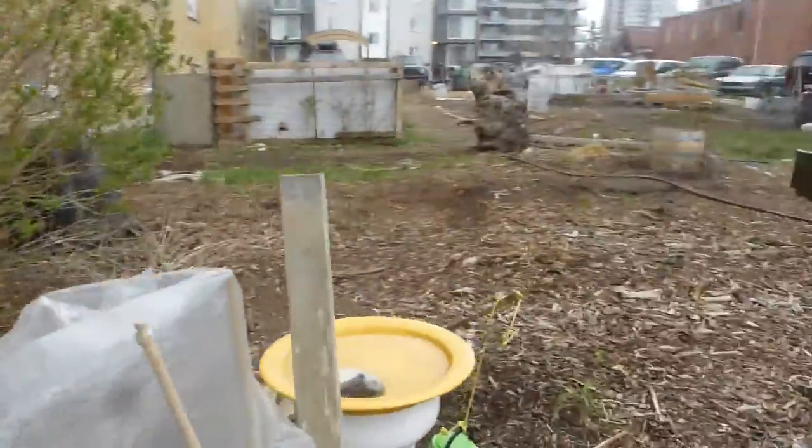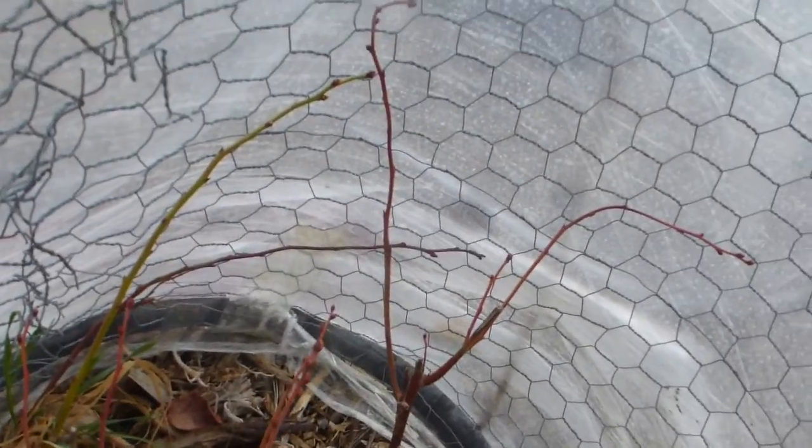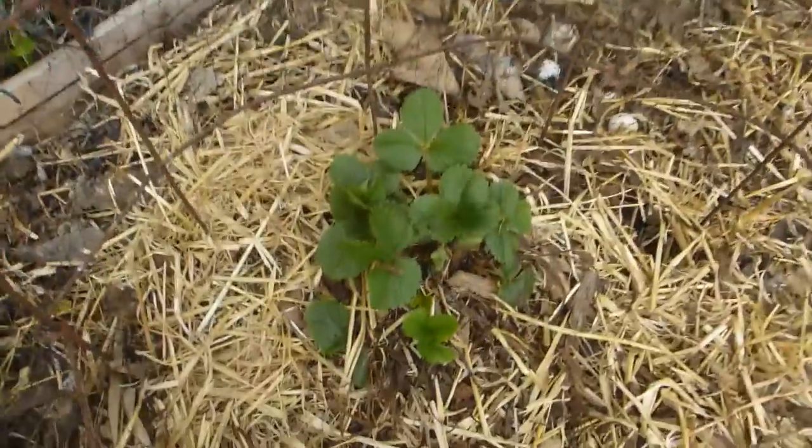Blueberries, they're not doing that well. They're little twiggy things in here. Here's what they look like. You can see they're red stems, but they haven't done that well here. These are 2 years old. Raspberries, 1 strawberry in there.